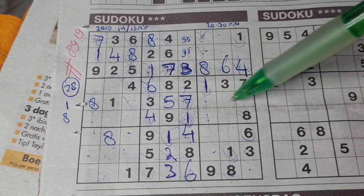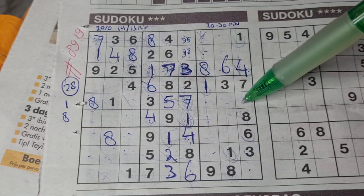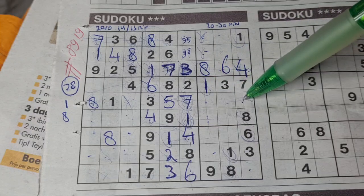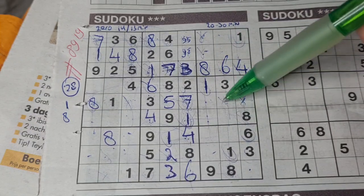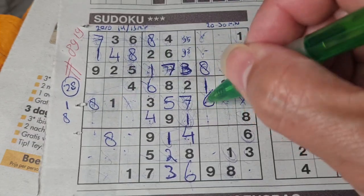In this row, middle row, we need a 6. 4 missing numbers. Need a 6. Here can be 6. We have a 6 in this column, no 6 there. Here can be 6. We have a 6 in the last column, no 6 there. Here can be 6. We have a 6 in the column next, no 6 there. The only place left for 6 in this row should be there.